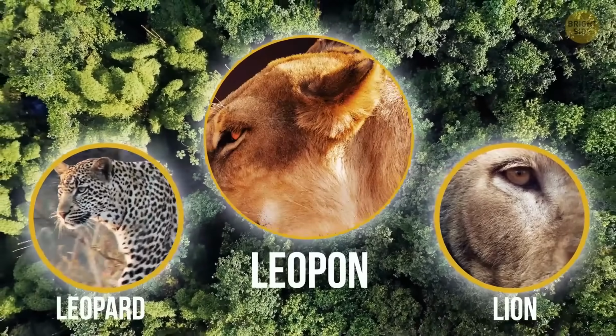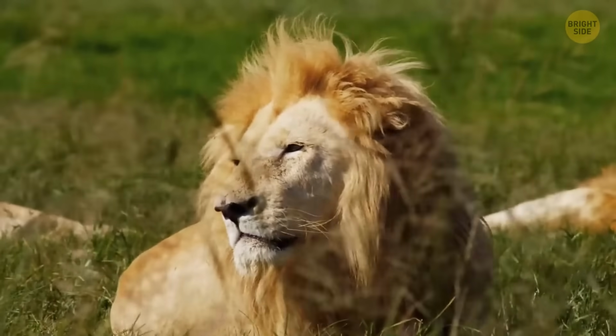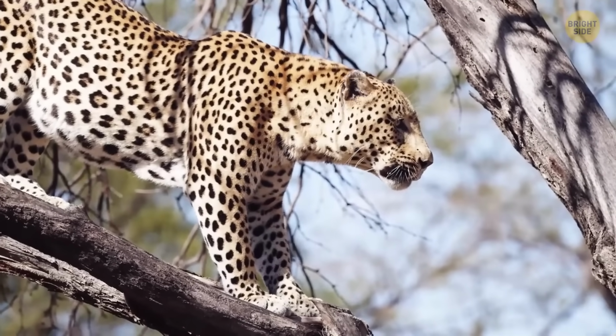What do you get when you mix a male leopard and a female lion? You get an interesting hybrid called a lepin. These animals grow to be almost as big as lions, but they still have shorter legs, similar to their father leopard. They inherit some of his other traits too, like a love for climbing and swimming.